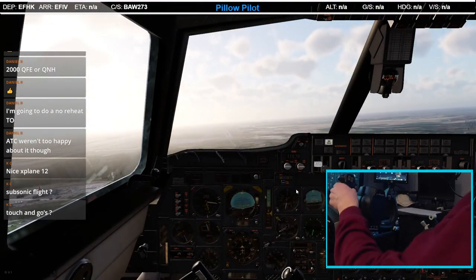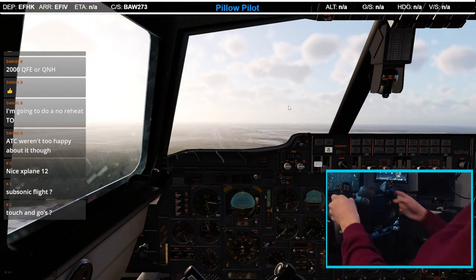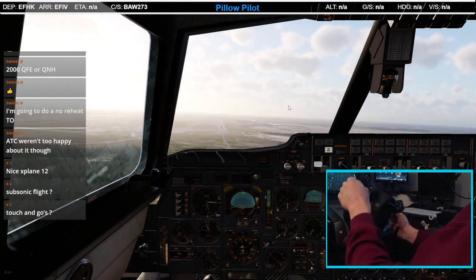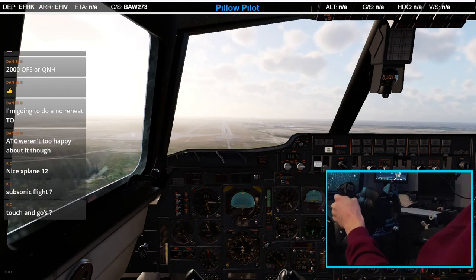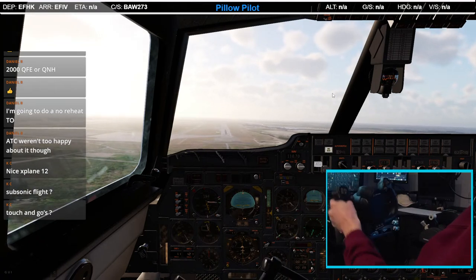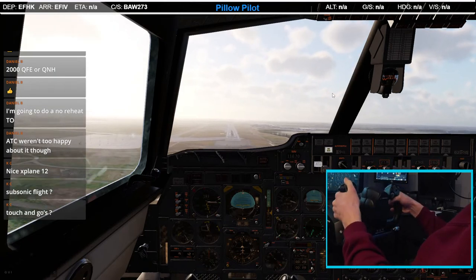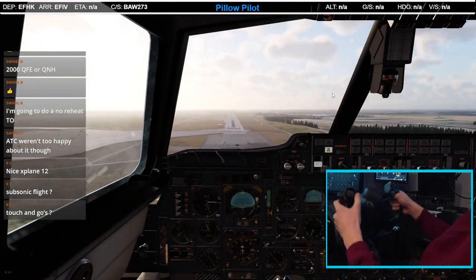Not my best circuit, but we'll get better. Right, slowing to 190 knots. Ground effect's quite strong in Concorde, so we can afford to slow. Right, you can see us moving around a bit there. Right, up nice and directly onto the runway. 400 feet coming down. Just over 1,000 feet per minute there, because we're a little bit high on the PAPIs. So I'll make sure we come down nicely.